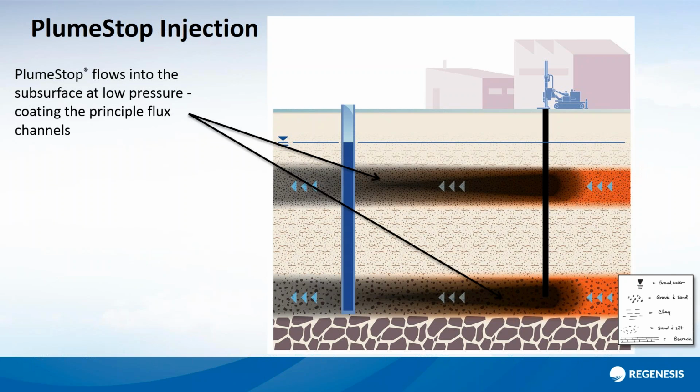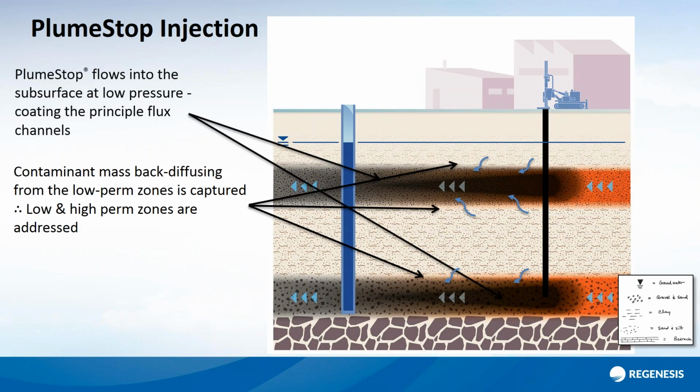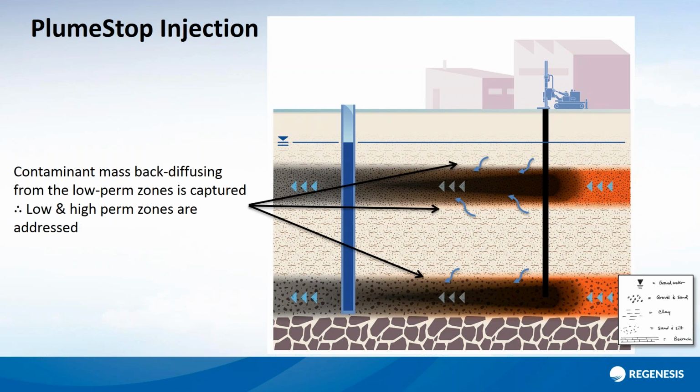But then also, it's set up nicely to catch any kind of back diffusion that's going to happen as the contaminants move out of the low perm zones and back into the high perm zones by having that PlumeStop permanently adhered there.